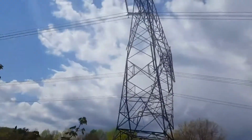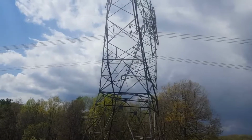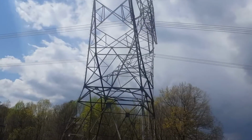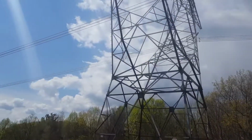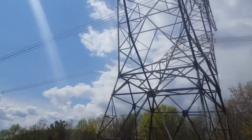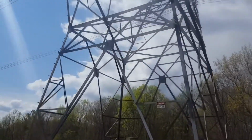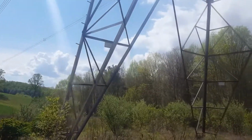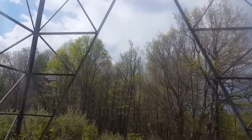So I'm passing through a power cut. I don't know if you can hear that. That's some serious power. I've never heard that kind of buzzing before in a power cut. All right, let you go. Listen to that.